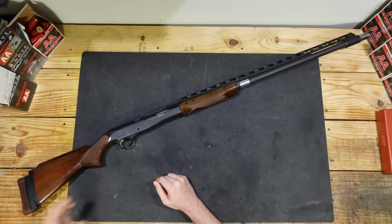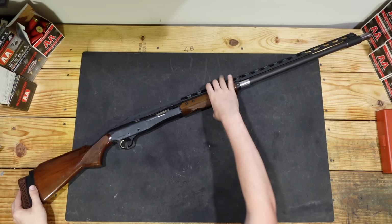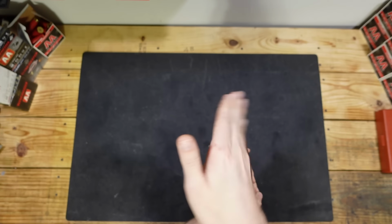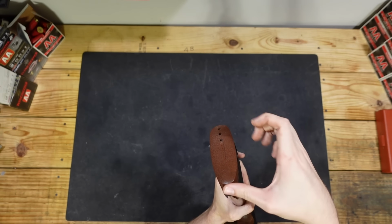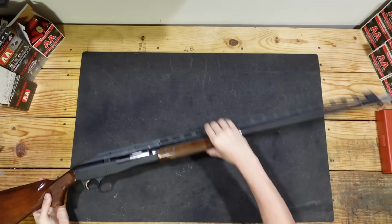Fully adjustable shotguns will make it so the butt pad can adjust, I guess if I show it to you guys this way, it'll make the butt pad adjust this way, so you have the bottom of the butt pad face over here or over here, which can certainly make the gun much more comfortable.